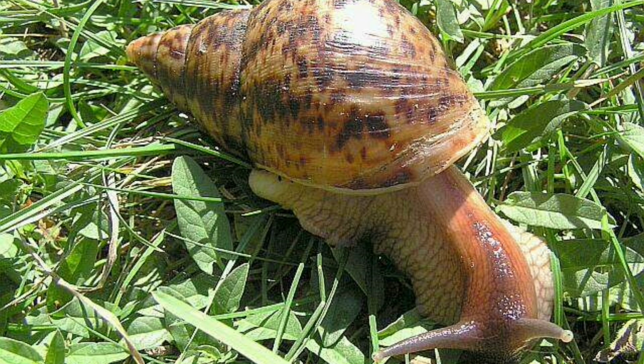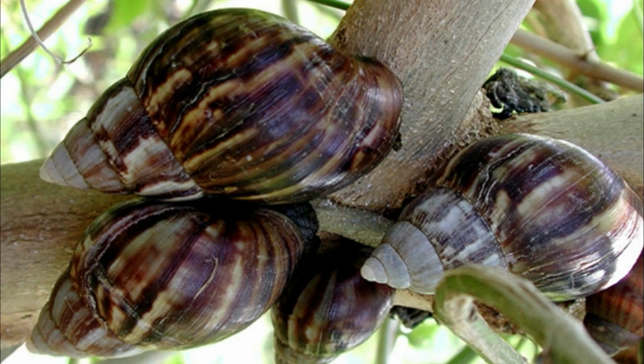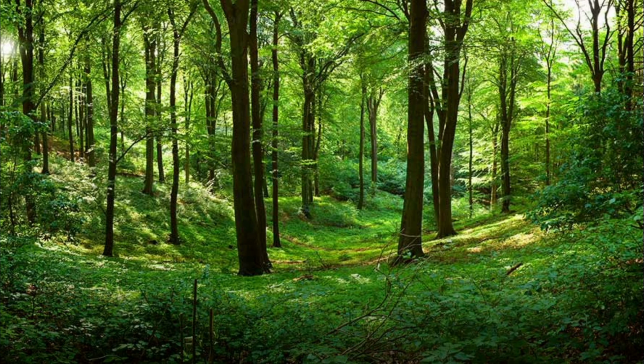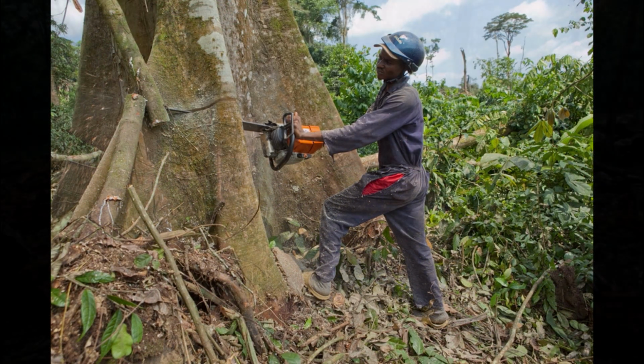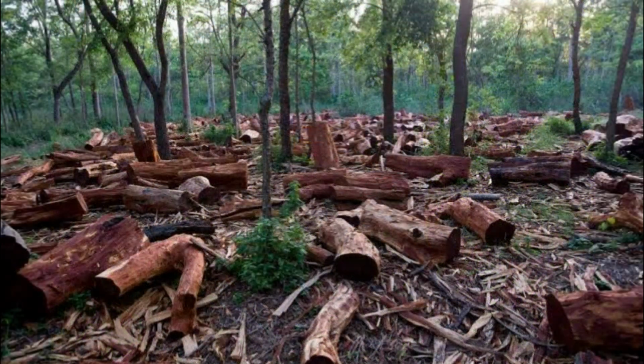Snails naturally occur in the wild, in forest land and wetlands. However, with increasing human activity of deforestation, this has greatly reduced.